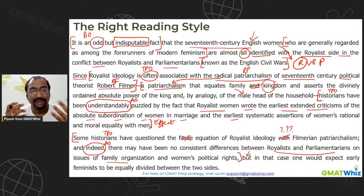So what is the third line telling us? The third line is giving us some idea about why the royalist ideology would be focused on this. It's just playing with those thoughts. So in the entire paragraph, I understand that the author has talked about an indisputable fact that all women who are forerunners of modern feminism are on one side, and he tries to present why this fact is odd. This fact is odd because their ideology itself is focused on radical patriarchalism. Why then are they the biggest critics of it? So that's a paradox which the first paragraph presents.